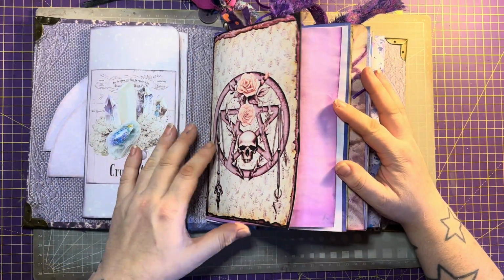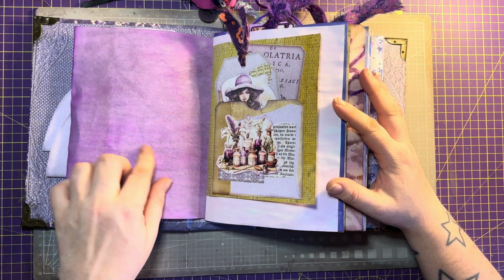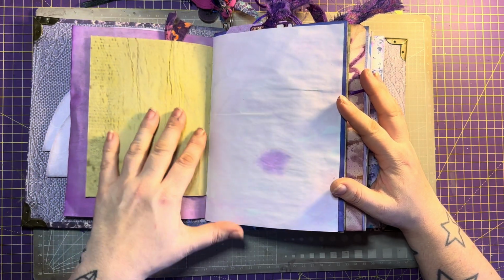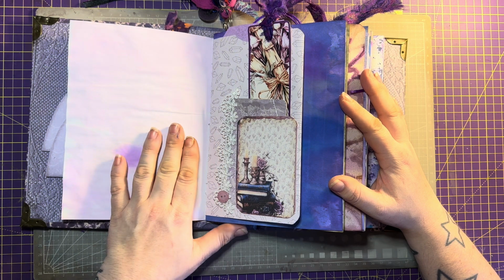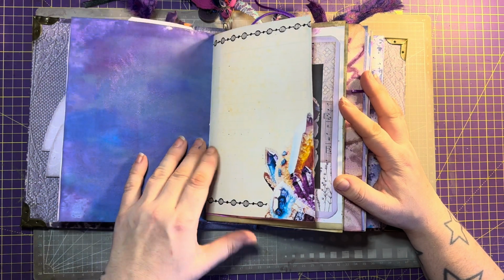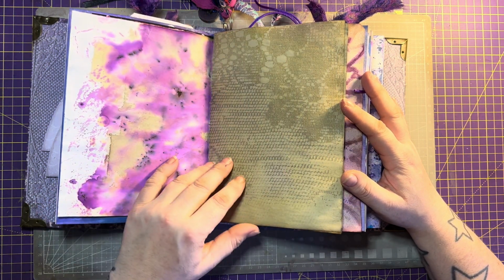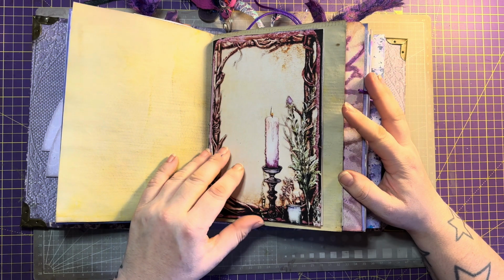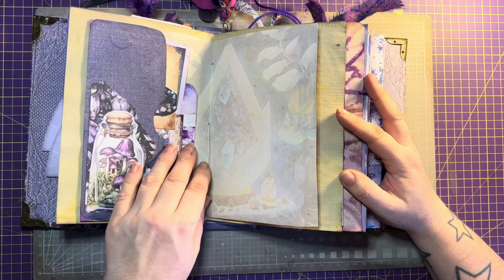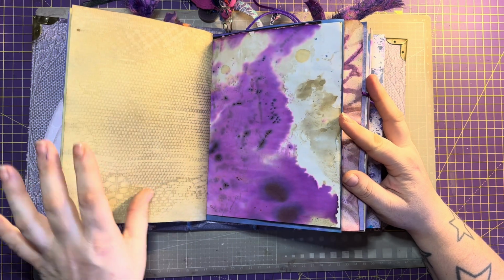And then our journal itself. So lots of space to write. Some interesting papers. And I am truly in love with this little journal. It's a chunky little monkey, which is how I like them.